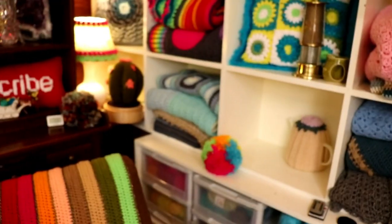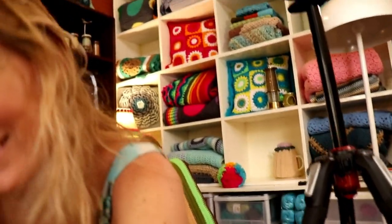Granny Mayhem, I moved into my coffee table. I'll have to show you that too. It has stuff on it. Okay, I'll show you anyway. We're friends, right? I can show you my mess. Hold on. Little old lady trying to get up.